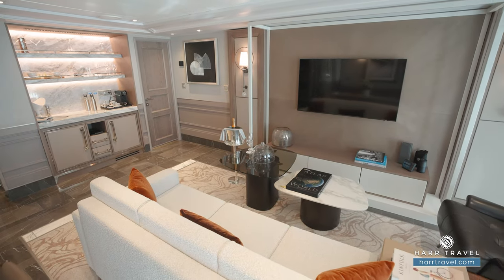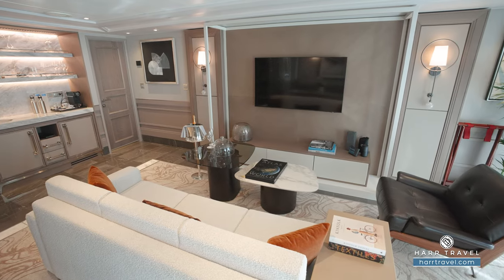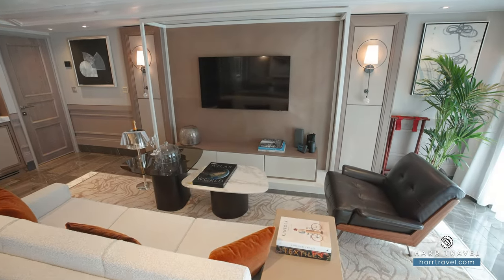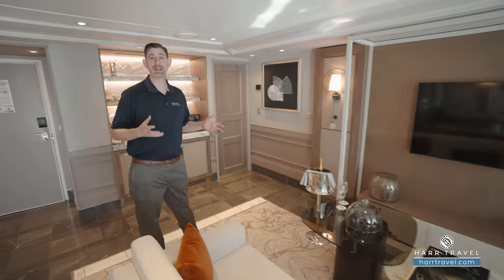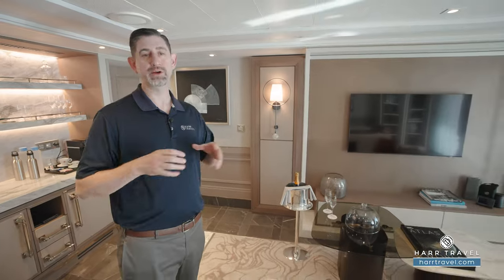You've got a large sofa. This does fold out for additional bedding if you're interested. You've got a really comfy large reading chair to the side. Your coffee table here, of course, bubbly on ice upon arrival. You'll also have a selection of canapes that you can choose each and every single day. You even have a sumptuous caviar tasting that you can coordinate for your suite.